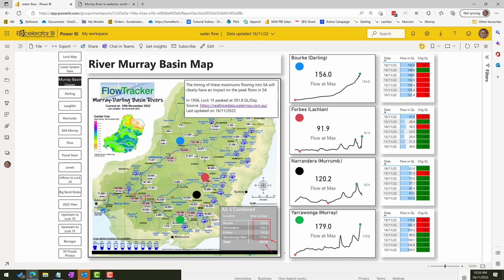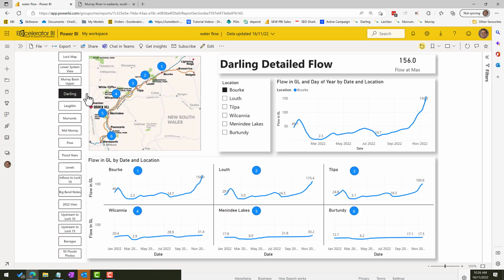From what I can see, the water sources are out of phase a little bit, but still a reason to be concerned. So I now have 4 separate pages looking at each of those 4 upstream upper Murray Basin feeders, so we can see what's going on. So let's go and have a look at the Darling. Now take a look at what's happening up at Bourke. It hasn't peaked yet. It's still on the rise.